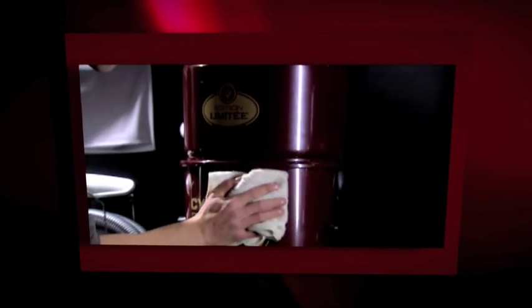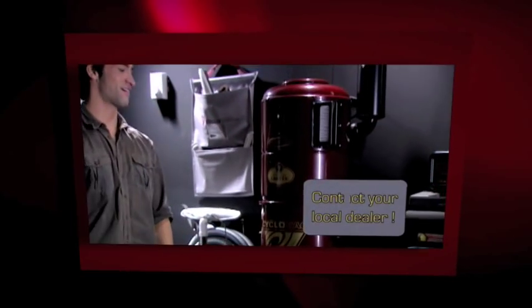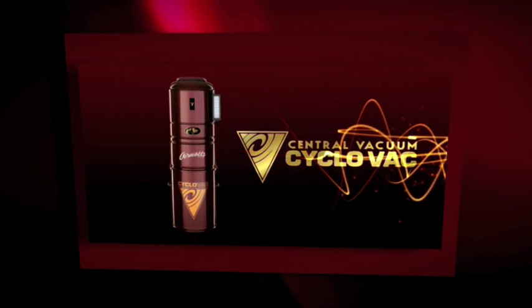Race-inspired lines, sleek body contours, a rich metallic finish, exhilarating motor performance, sheer raw power, high-efficiency filtration system, a perfect balance between design and technology. Made in North America, Cyclo Vac, performance and innovation.